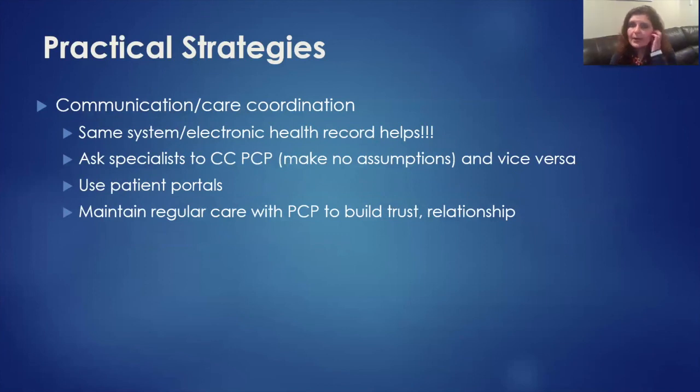And so some of the practical strategies with respect to communication and care coordination. As I alluded to before, being in the same system and using the same electronic health record definitely helps. The other piece is ask specialists, no matter where you go, to CC, to send the chart, to send the note to the primary care provider.